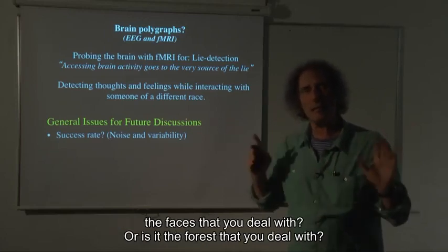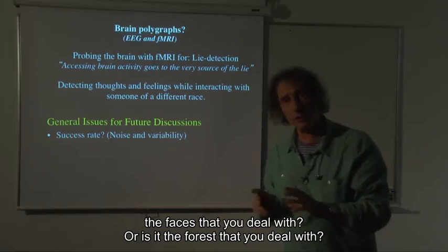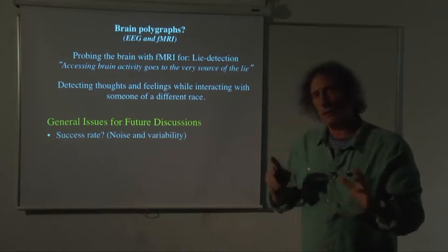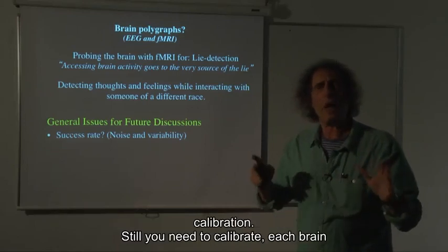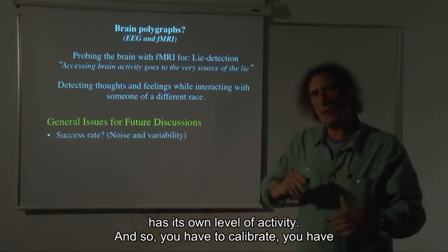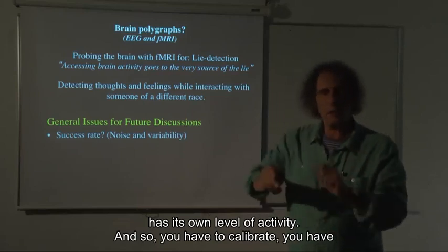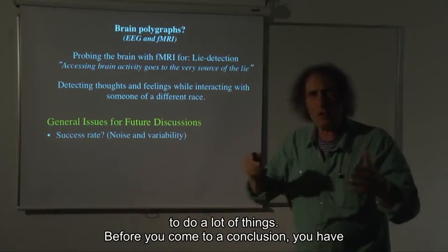unless you want to say something very general about is it faces that you deal with or is it a forest that you deal with. These are very general issues, and this we can look at your brain without much calibration. Still, you need to calibrate. Each brain has its own level of activity, and so you have to calibrate. You have to do a lot of things before you come to a conclusion.